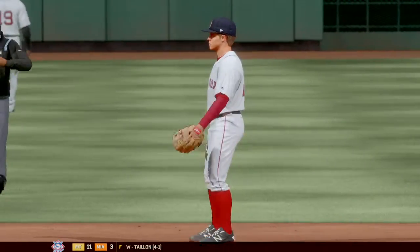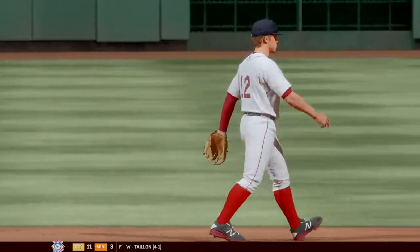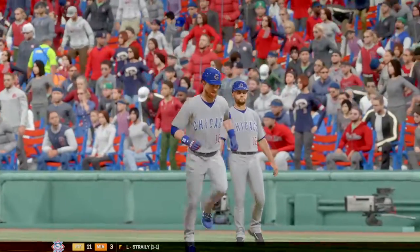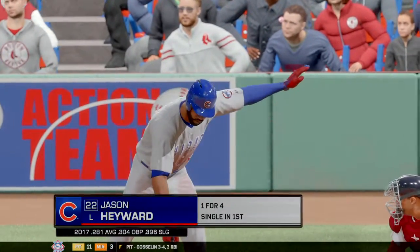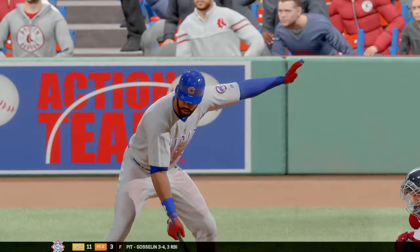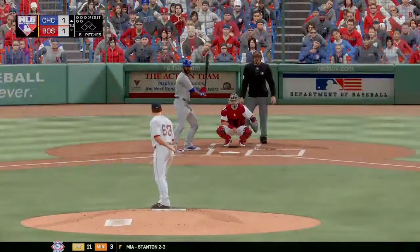Now batting, right fielder, Jason Hayward. At the plate, Jason Hayward. He got on top of one and was a ground out victim last time.